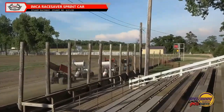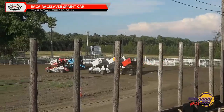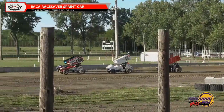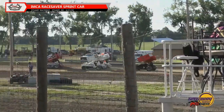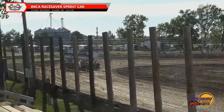Got them all tucked in, nice. Your Napa Auto Parts, Terps Automotive IMCA RaceSavers. The 32, Trevor Waller. Outside of him, the Deuce, Mitchell Dvorak. 17D, Bob Dvorak. 12N, Neil Nicolite. 25, Cale Creasel. And a 3 and 4. Look for the green flag. Turn them loose.